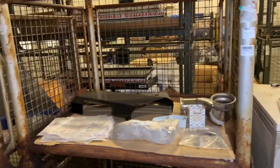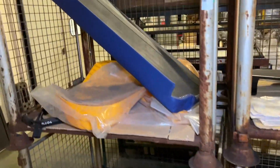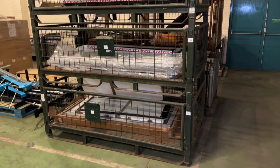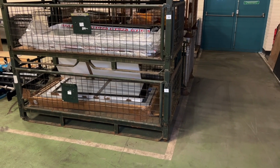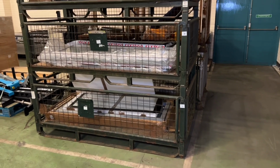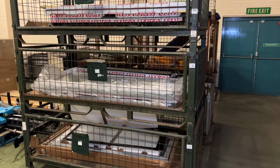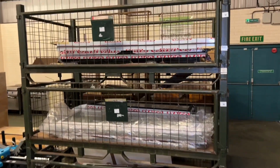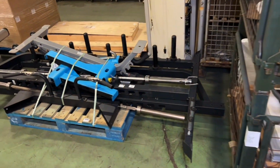Vehicle spares in these 4 stillages here, so all the contents of these stillages is in one lot there. And at 1349 in these long spans here we have some catering spares. So you've got some fridge doors, glass doors, glass kits and some frames, so plenty of catering spares in that lot there. Just bear in mind the long spans aren't included.